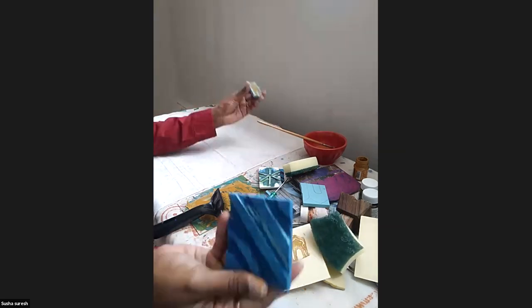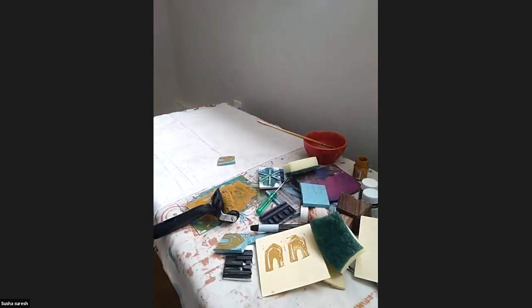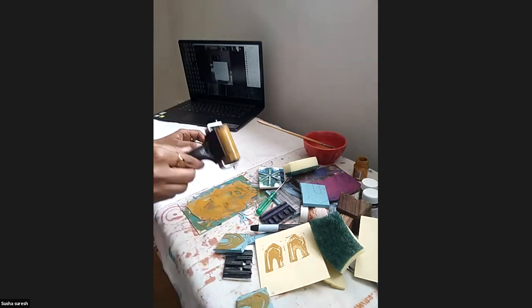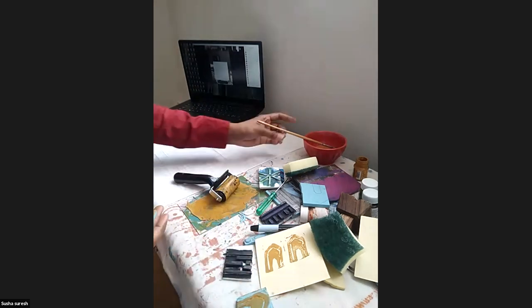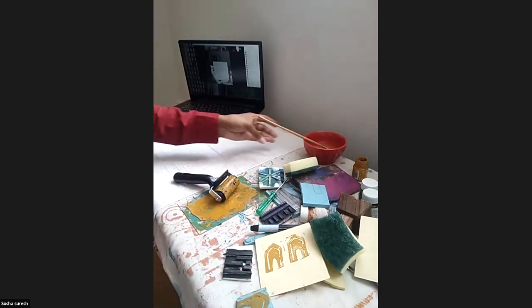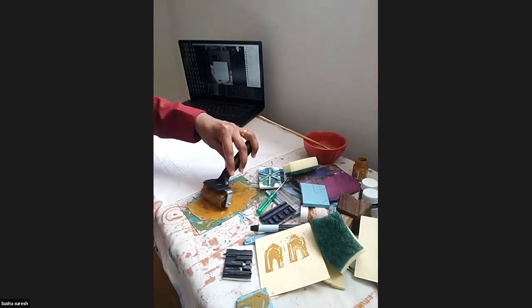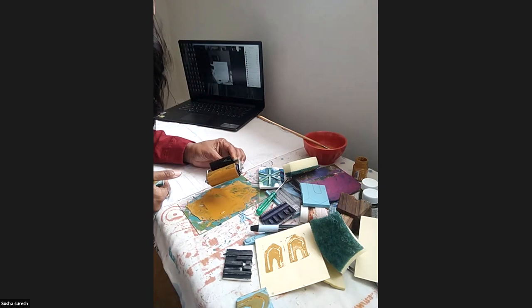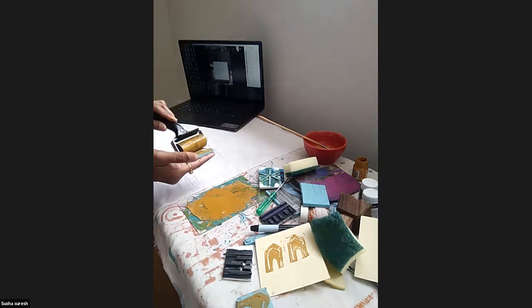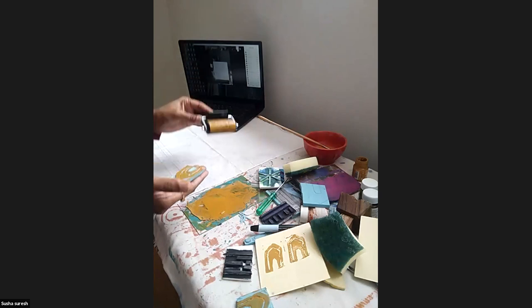I'm going to use a combination of these two blocks. Paint. Brayer. I prefer the brayer. You can even use a sponge, but a sponge gives a specific texture, unless you like it. But if you want fine, good quality printing, then I suggest a brayer. So you roll the paint using a brayer.